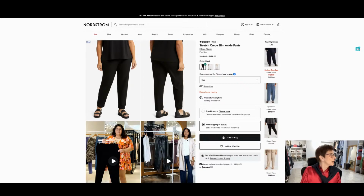So let's have a look at another picture. I hope you like the pictures I'm sharing. What do I got next? Okay, next we're going to look at some trousers. Are you able to see that? Okay.